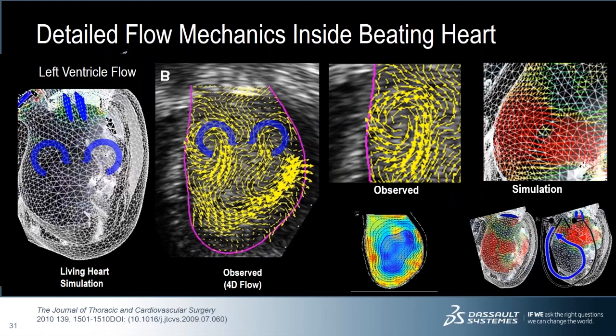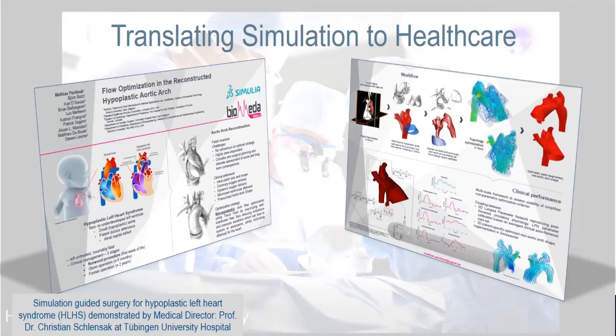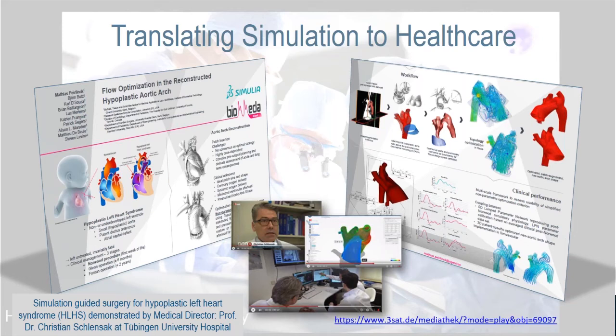And so if you have that kind of information virtually, you can apply that to real problems. And here's a case where a surgeon was looking at a congenital defect in rebuilding the heart. By simulating the blood flow patterns before and after, we can provide guidance on exactly how to reconstruct that heart. And in fact, this surgeon, Dr. Christian Slenzak, went on German TV just last year and showcased this example of simulation as it can help him to actually reconstruct infant hearts.